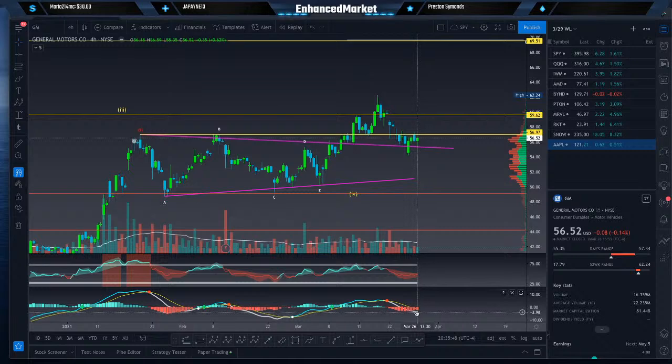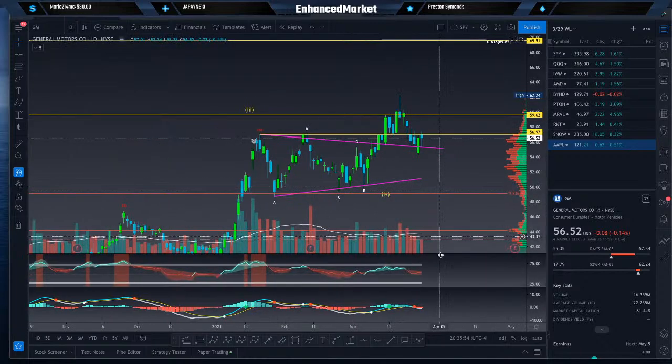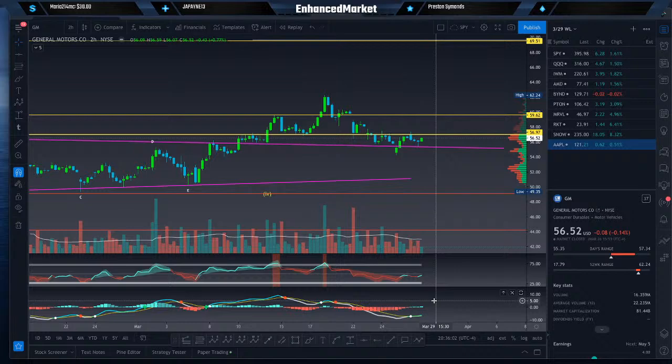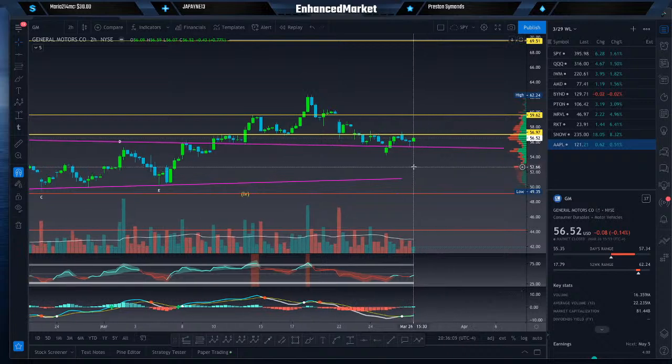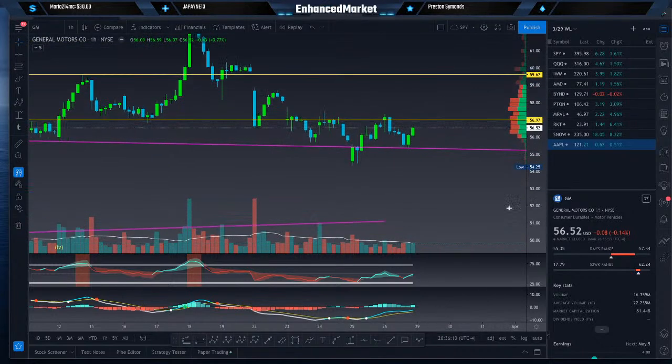So we're in the 4 hour. These can definitely start to move back to the upside, so that's solid. It's kind of a neutral position on the daily. 2 hour, definitely bullish. Yeah, so I like this. And even if we go down to the 1 hour, now let's start to look at some patterns.